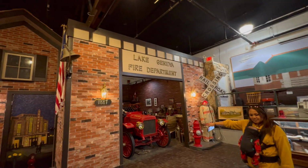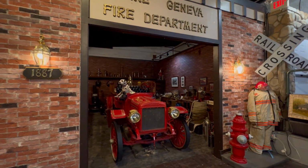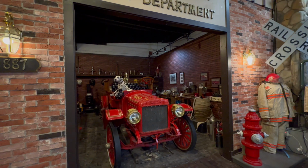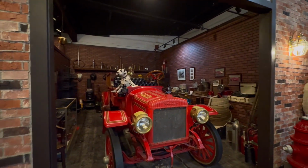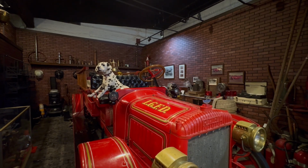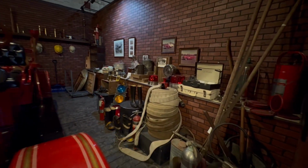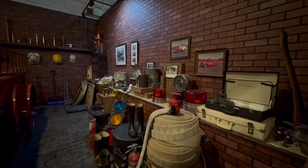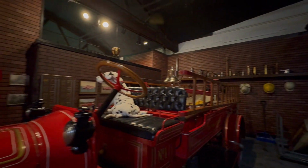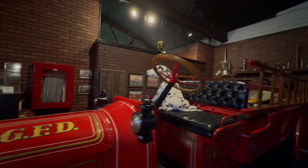Red. The Lake Geneva Fire Department and the dog. What is it? Yeah, fire truck. Now the funny thing is that Jacob, the carpetbagger, keeps asking why Dalmatians are associated with fire trucks. And all he has to do is Google that question to find out the answer. Because you can spot them better. You can spot them better. That's not really why. I don't know.